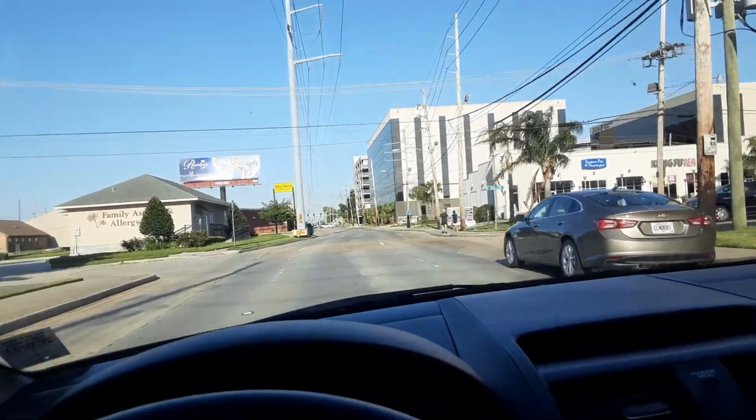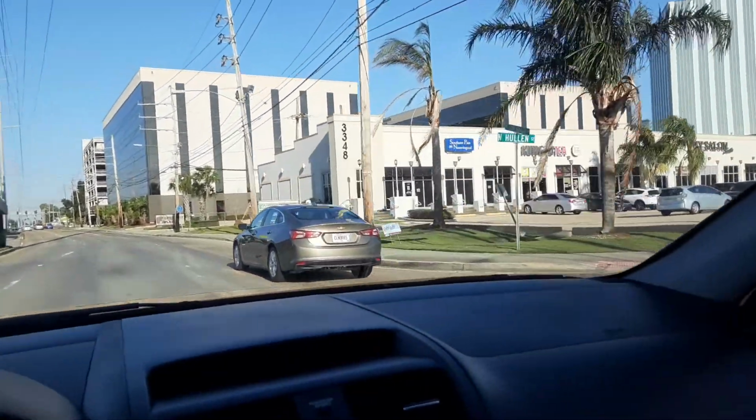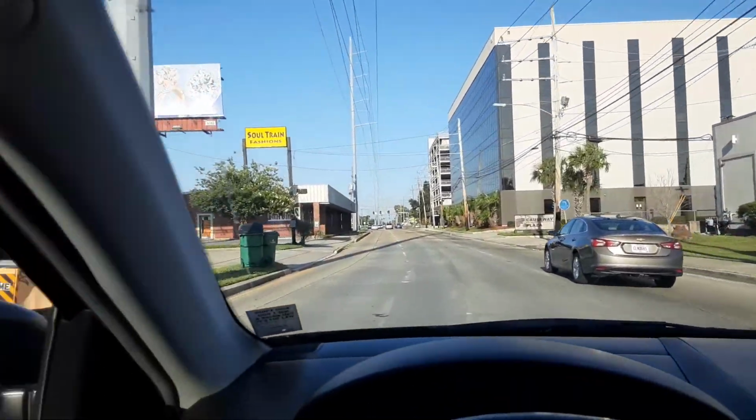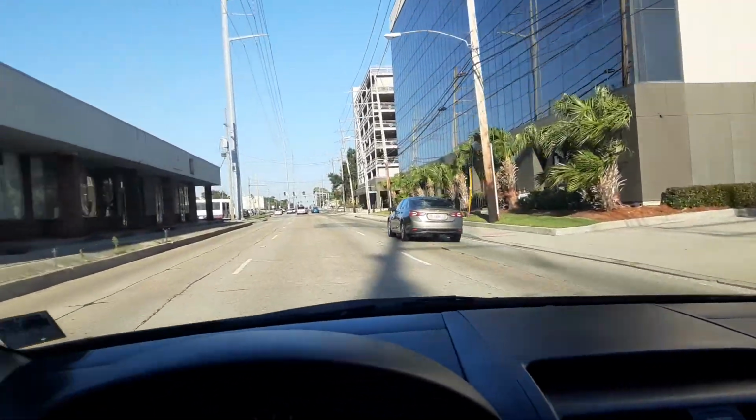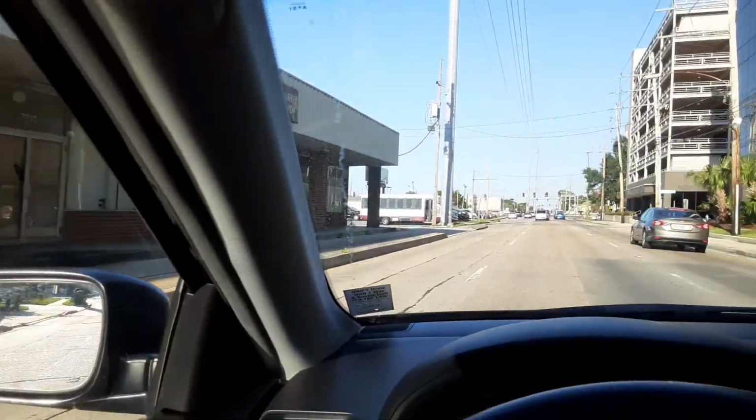This is not in New Orleans. This is in the suburb of New Orleans called Metairie. This is not in the inner city. This is out in the suburbs. Just to show y'all exactly how much concrete we use around here.